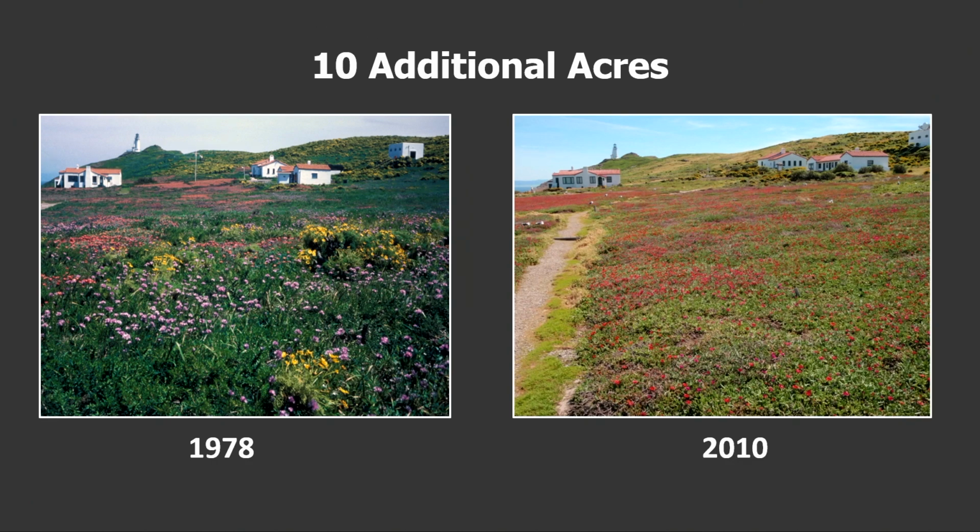So building on that success that we had over the last several years, we wanted to move into another area closer to these structures. You can see that lighthouse in the background again. So in 1978, you have this photo where we still see remnant native plant populations doing well on the island. This is well after the sheep have been removed. So the black rats are still there, but even after the major grazer has been removed from the island, we have remnant populations. But in 2010, we're not seeing those as much anymore because we have this heavy invasive pressure from an introduced species. This is the red ice plant that you see in the 2010 photo.